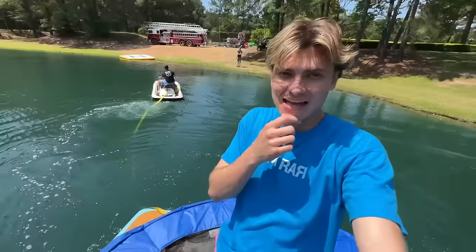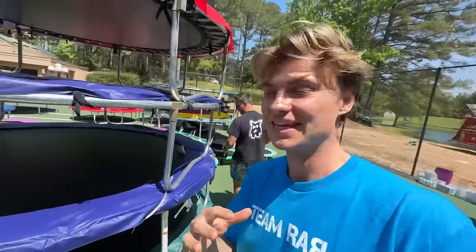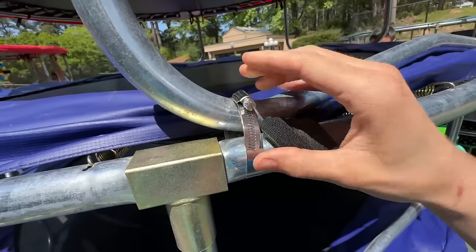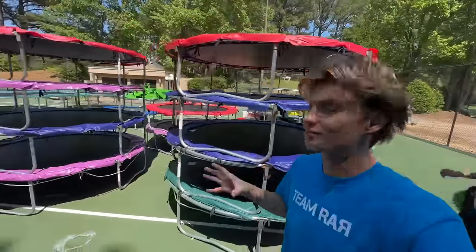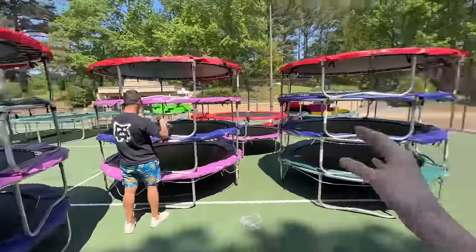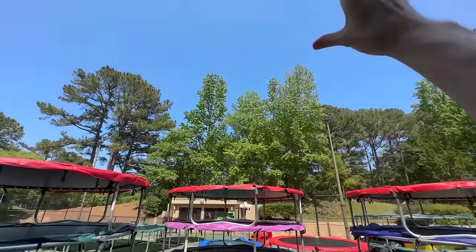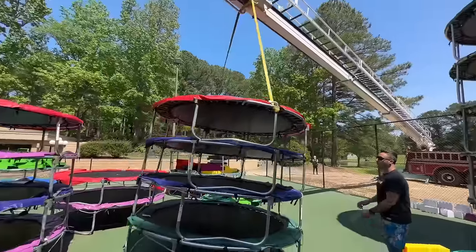I say, let's add four more. That's how we're bolting them together. This is how we've always done it. We just use these pipe clamps. They're kind of like zip ties. They're metal, they're strong. We are moving along super quick because this isn't our first rodeo. We already have 3-4 stacks built. And as you can imagine, this one on top of there, and then this one on top of there. It's gonna be big.